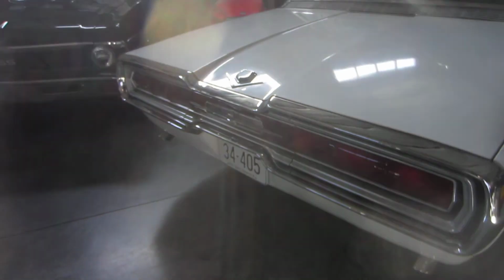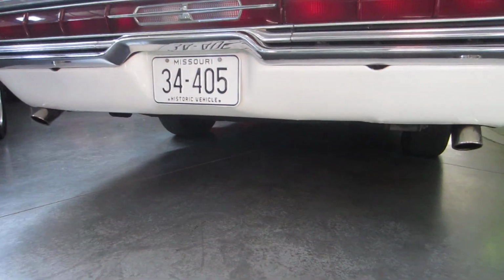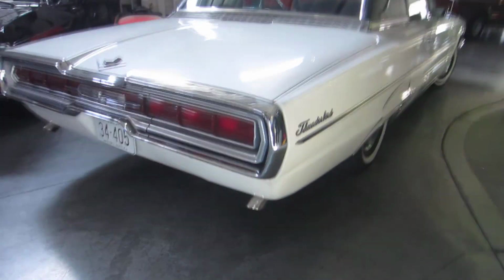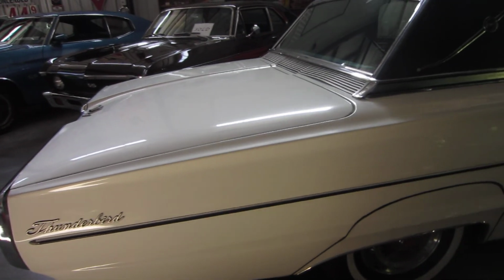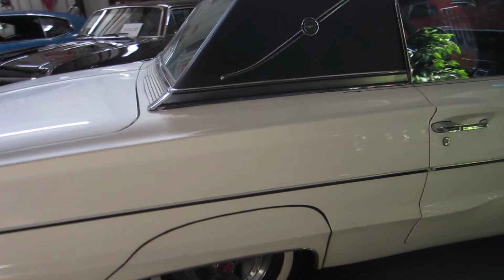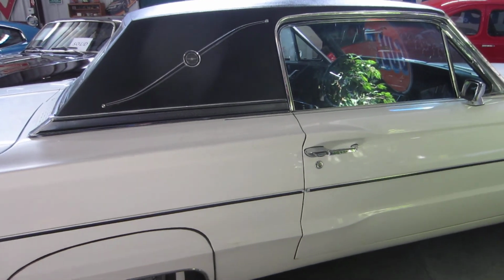There's no cracks in it, a little orange peel in the paint, but this car was painted back in 1989. I think that's pretty stellar. The rear valance is in great shape. The exhaust was done in like a flex pipe exhaust. It looks great, still solid, but it'd be nice sometime down the road to have a nice exhaust. The bottom of the car looks fabulous, actually.